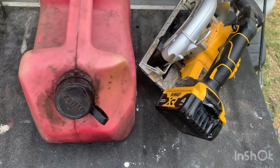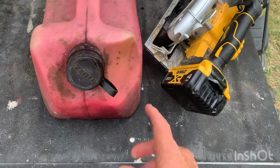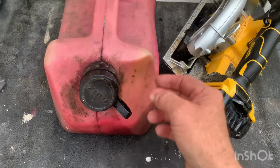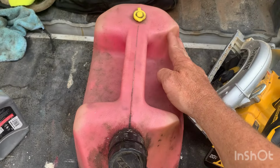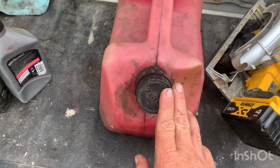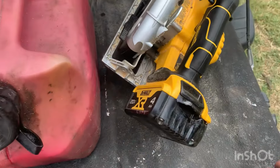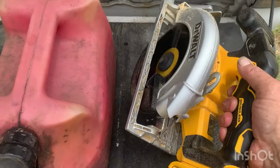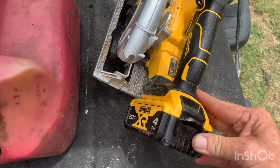Here's a little bit of the aftermath of yesterday's inferno. I melted the corner of this gas can, which is half full of gas. Melted this back corner a little bit as well. Deformed everything here on the side. And melted my new DeWalt battery pack. But don't worry, it still runs. It's not a Ryobi.